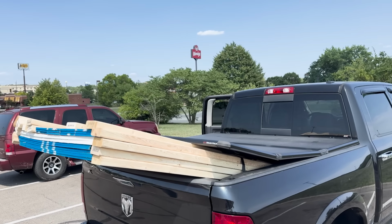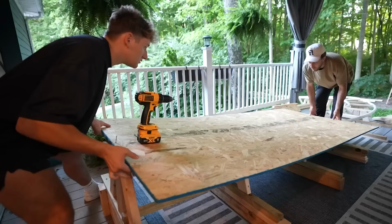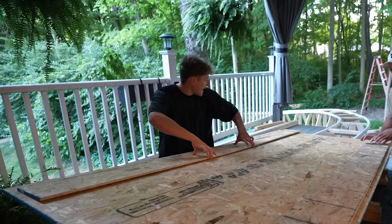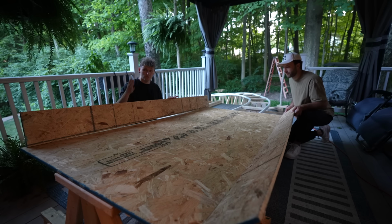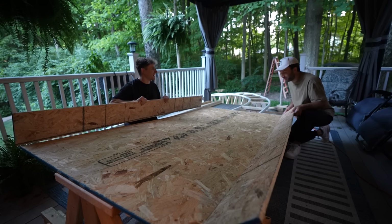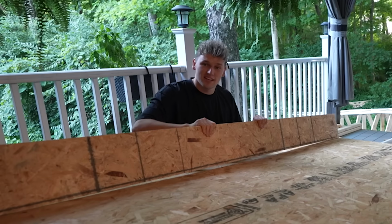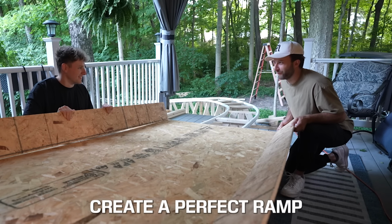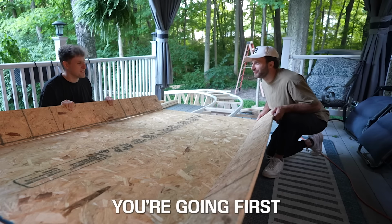So now that I have all my supplies, gorgeous. Can't believe I did all this work. So we took everything back home and started drilling the wood to the track. This is wild. The next thing I want to do is add walls to either side, so it makes pretty much a perfect mold for the water slides we bought. That way, in case one of us hits the walls, we'll probably die. Hopefully then if we hit the walls, this will stop us and keep us from falling off the water slide. Or create a perfect ramp to go up over the edge over there. Well, you're going first.